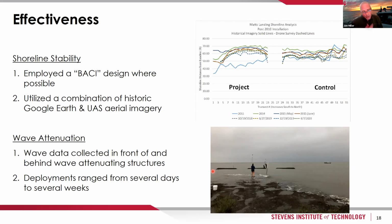And then for wave attenuation, we put out a variety of instruments in front of and behind the structures. I believe for this project, we were using WaveLogger 3s, so wave staffs in front of and behind the structures. Deployments ranged from several days to several weeks. It depended. Some projects were more subjected to wind and storm conditions, and others were more boat wake driven.